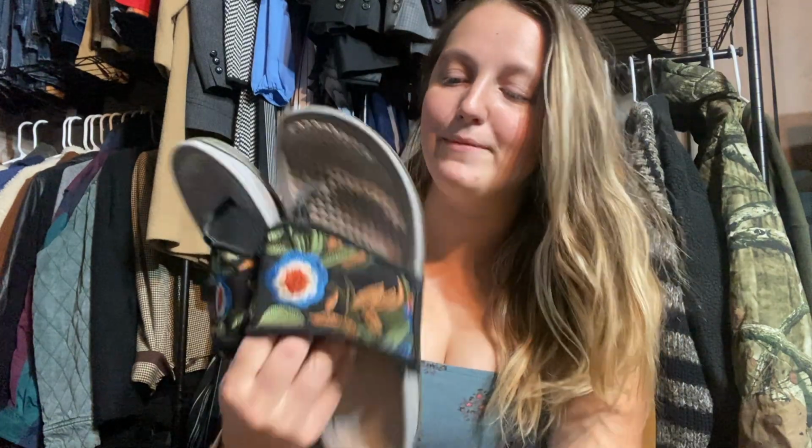Okay, so when I went up to check out, I was the only person in line, luckily, so there was no one behind me, but I was at exactly 24 pounds, so I knew that if I just grabbed a couple more pairs of shoes, I would hit that 25-pound mark. So I went back and I grabbed these.